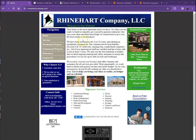Based on what I can see here, you have a pretty simple website. You have your logo here, a pretty good amount of content, nice photos, nice layout. There are just a few things we can get over with first to make sure we get you on top of the search list.